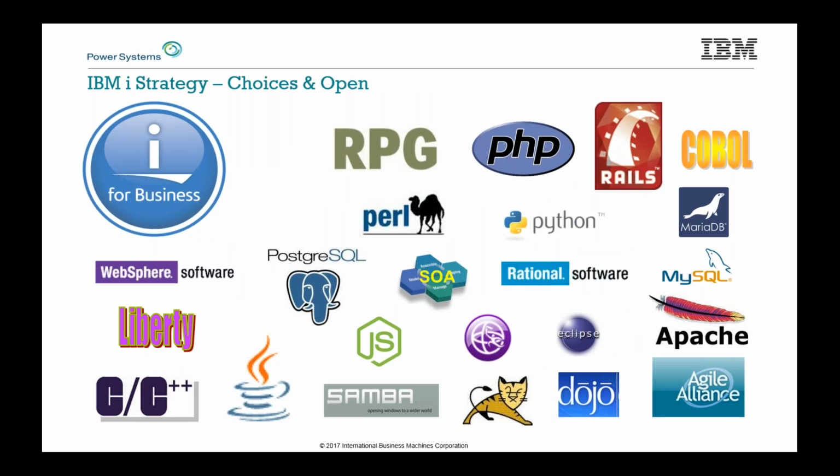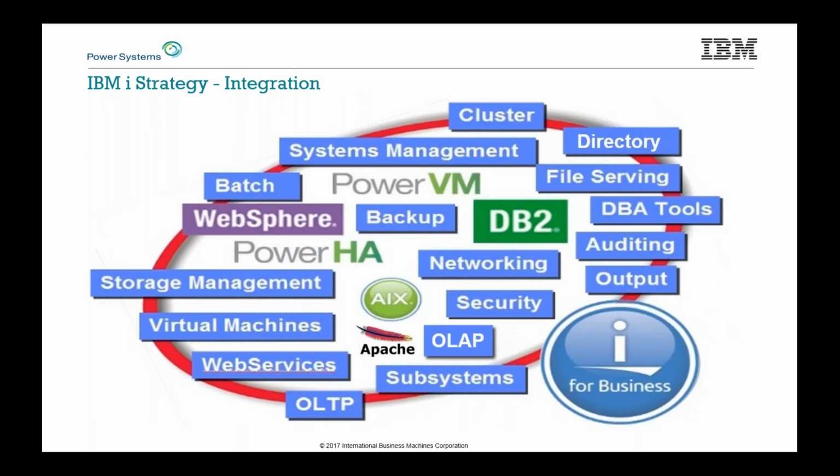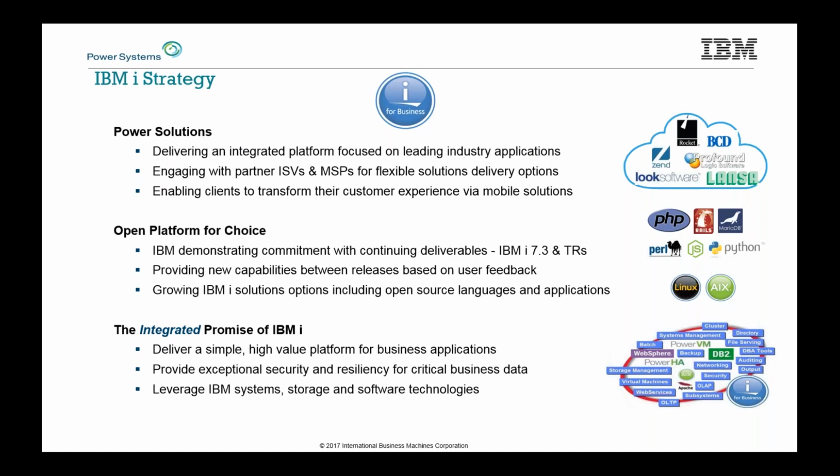We also want to make sure that our clients have open choices. We are not in the business of telling people, oh, you have to write your application in this language. We want to make sure that solution providers have lots of different options, and we want to pull solutions into our portfolio of solutions by making it possible for even things that are in the open source environment to run on IBM i, so the customers can choose that. And then we are going to integrate this stuff. That's our strategy. Our strategy is to partner with people. Our strategy is to provide open choices for them, and then we're going to integrate that. And that's what this chart says. This chart is part of what's in that white paper that I was talking about.